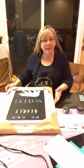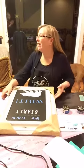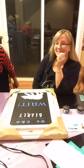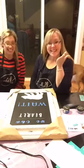Let's do some layering. Shall we do some layering? Yes, with the different... That looks so cute. You don't even know how excited I am. This is awesome. And that really does look like a polar bear. It really does!